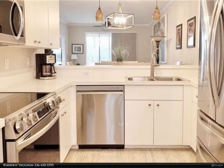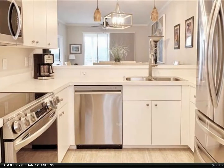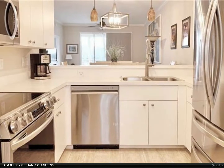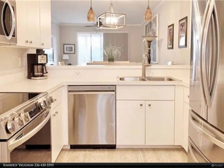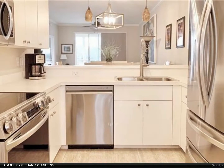Plank tile floors throughout except for bedrooms. Light fixtures and ceiling fans recently updated. Back screen lanai is the perfect place to relax, entertain and dine with captivating view of the lake and golf course, all par 3. Deeded carport parking and outside storage room. Building equipped with elevator.